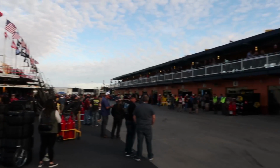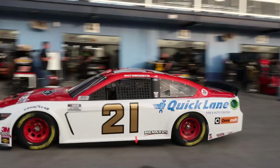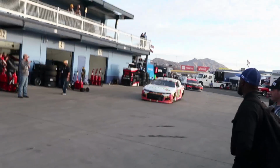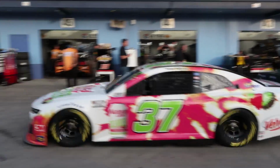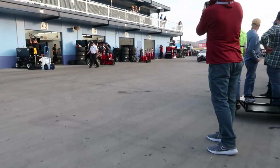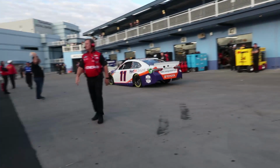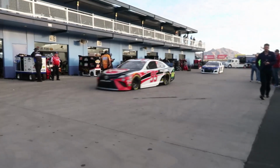It's getting a little cooler out now with the sun down. Ah, yes, that is much better. Crowd has filled in a little bit more too back here in the Cup Garage. Woo, they are flying through here. Woo! Business is booming, boys. Yeah. Defending Daytona 500 champion. 2-time. Well, 3-time, 2 in a row, I guess.